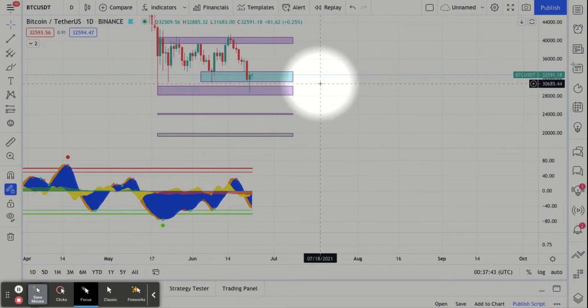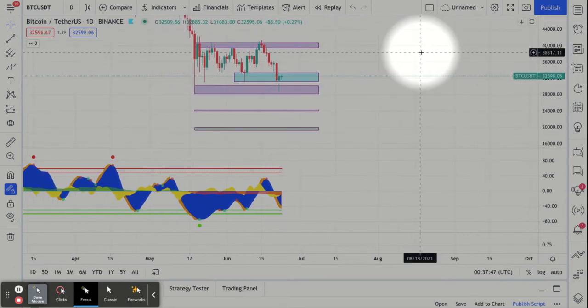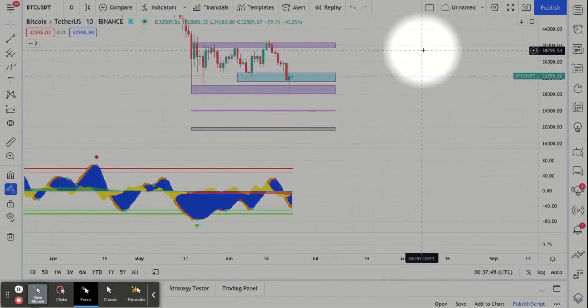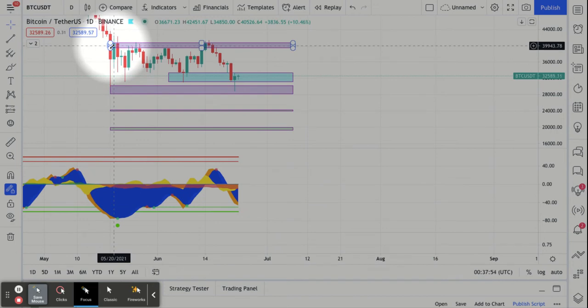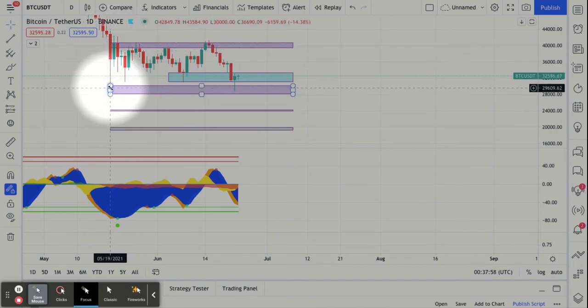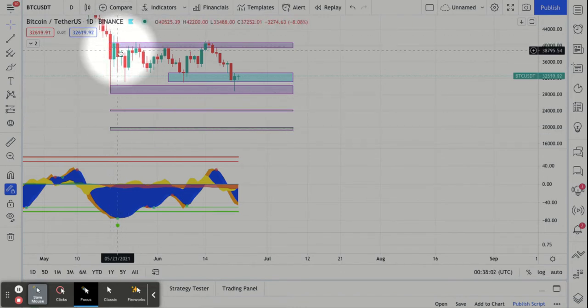Without waiting any longer, we're going to go ahead and get into this. A couple of weeks ago, I drew a couple of areas where I thought there would be good support and good resistance.